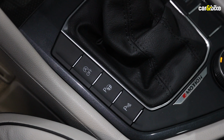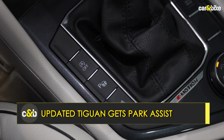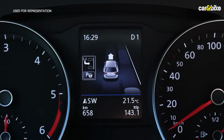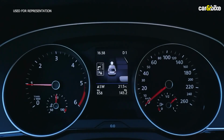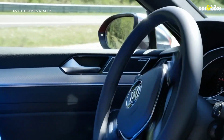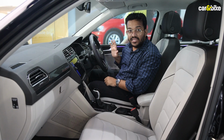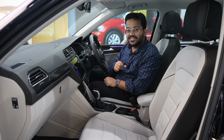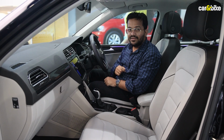As you can see, there's a parking assistant that's incorporated into the Tiguan package now. So essentially, once you get to a spot where there is enough space for you to park, you can engage this mode and let go of the steering wheel, let the car do the steering into the parking slot while you control the accelerator and the brakes. Talk about adding a little bit more convenience to your life with the 2023 Tiguan.